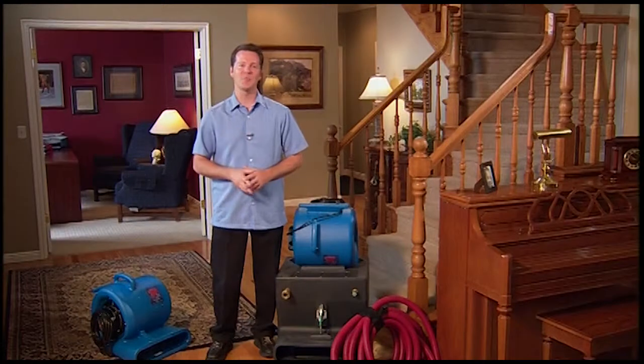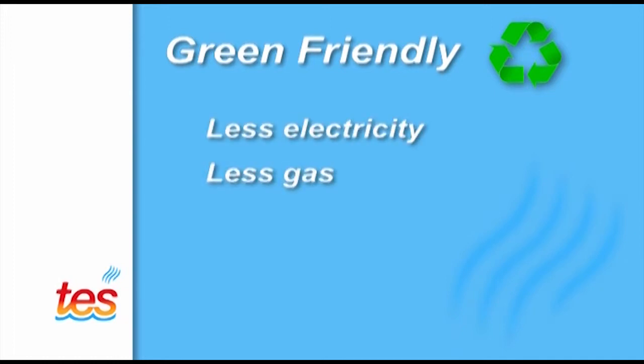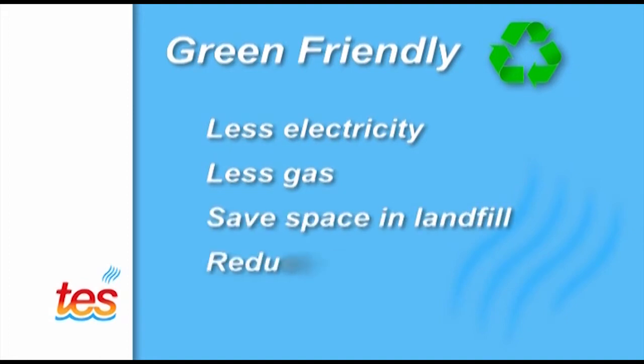And directed heat drying is a very green way to restore your property. Because we're on site for less time, we consume less electricity and use less gas going back and forth. And because we save the majority of materials, we save space in the landfill and are able to reduce the amount of chemical disinfectants applied.